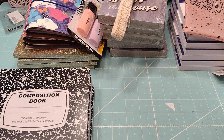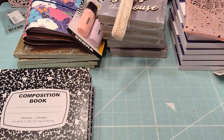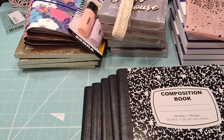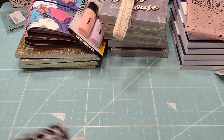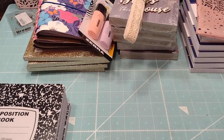So I'm gearing up for my Christmas craft sales coming up in November and December. So I'm doing some more composition books. I did these a few years ago, and they sold pretty well. So I thought I'd just grab 5 at the Dollar Tree today. So I'll get those all decked out for Christmas.